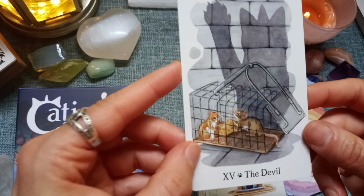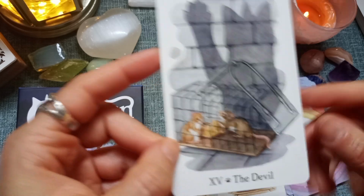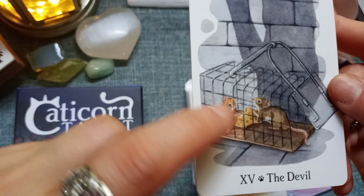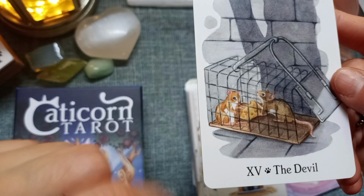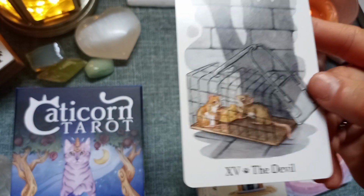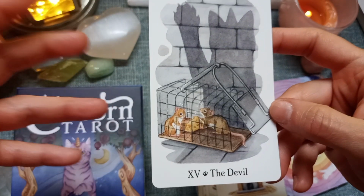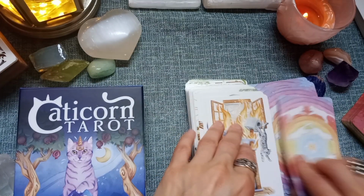Then we have the Devil, or the trap, the mouse trap. But as you can see, the cage is not completely closed, because the real cage here is the temptation, because there's a nice succulent piece of cheese here that is holding these 2 mice from their freedom. They're free to go whenever they want, because the cage is open. So it's a very clever way to render this arcanum. Well done. The Tower.